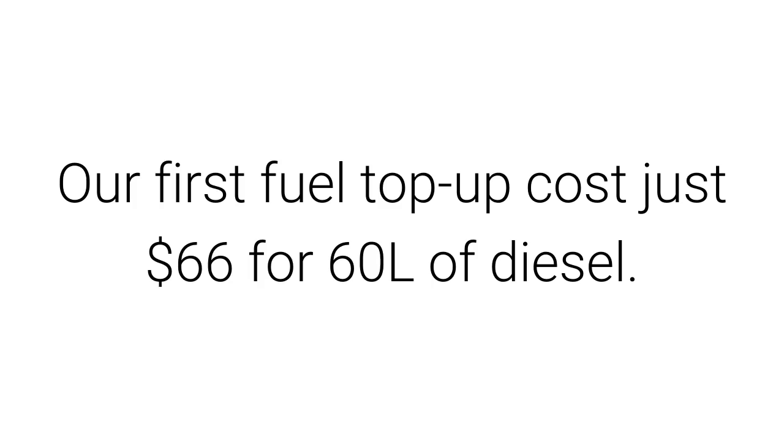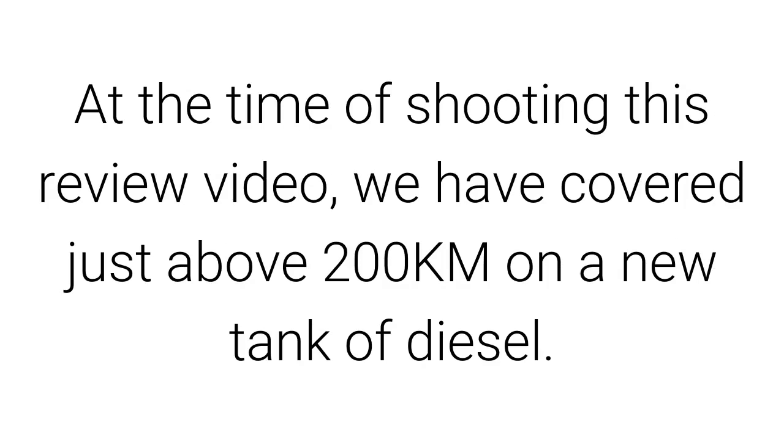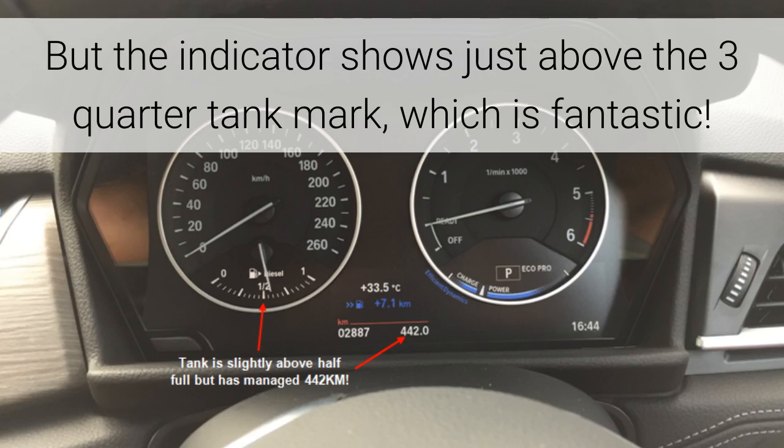Our first fuel top-up cost just about $66 for 60 litres of diesel. So this works out to less than half of what we used to fill up for our Mitsubishi. And I'm talking about for the whole month, actually. At the time of shooting this review video, we have covered just about 200 km on a new tank of diesel, but the indicator showed just above the 3/4 tank mark, which is really fantastic.